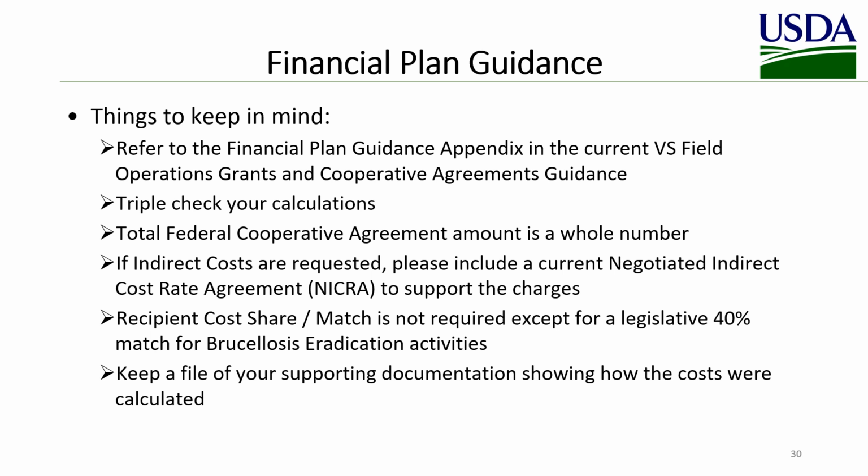When developing your financial plan, here are some things to keep in mind. Refer to the Financial Plan Appendix in the Grants and Cooperative Agreements Guidance. This appendix outlines the types of details we are looking for when reviewing the financial plan. For example, for personnel, list the rate per hour, number of hours, or percentage of effort and salary rate for each position. For travel, include the estimated number of miles and rate per mile for local travel.